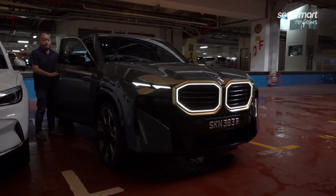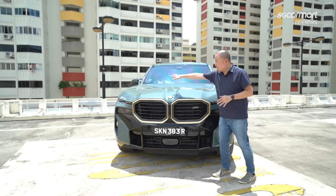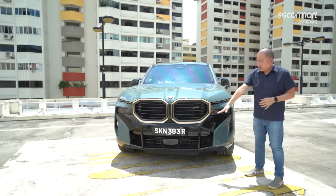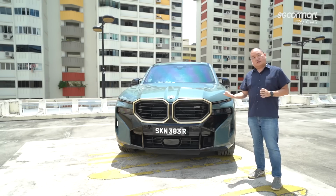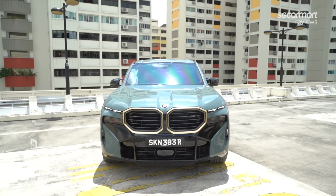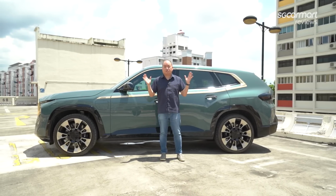So apart from the grille, you've got this massive bonnet, and there are actually two power domes. You've got your air intake below, and trust me, this car needs a lot of cooling for what's lurking beneath that. Guys, the XM, it's a beast.